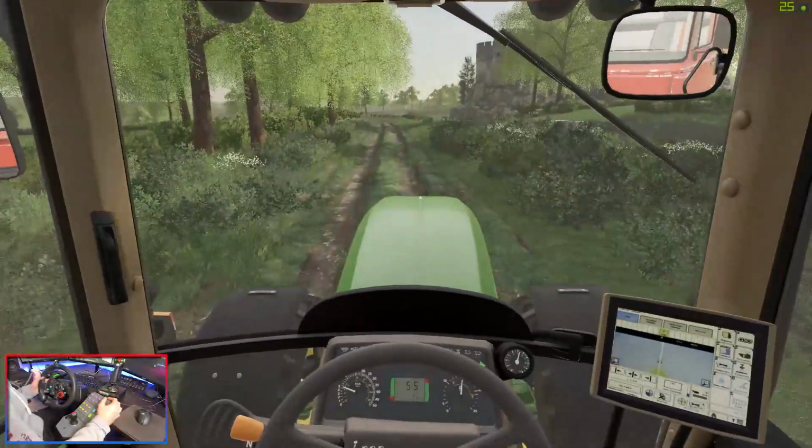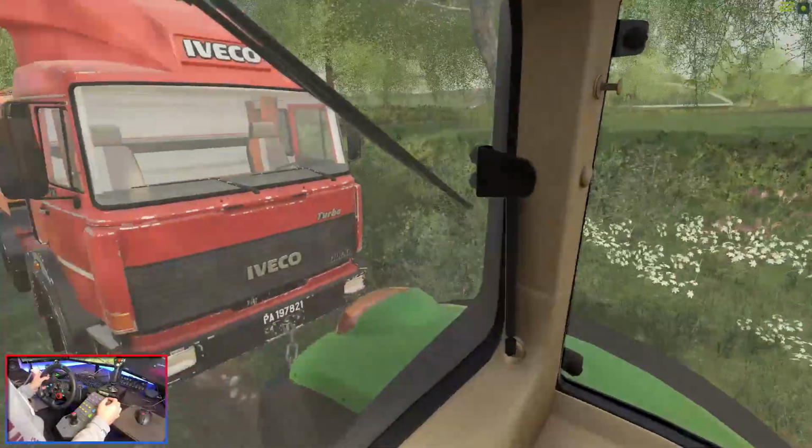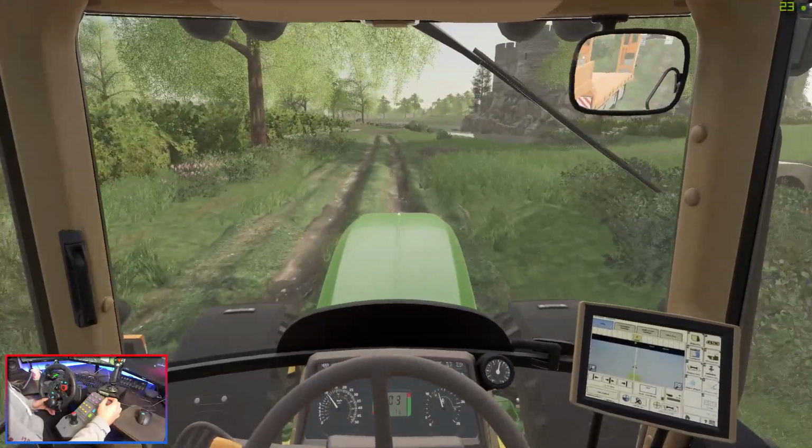Yeah, okay, now we've got the 36 tons off. It's coming no issue, so I'm just doing this because I'm lazy. Saves me getting out and driving the Iveco in a second. Right, let's pull her down.